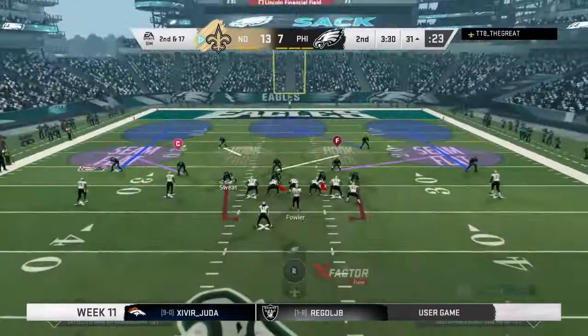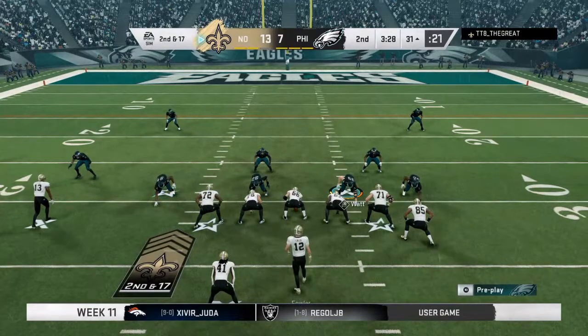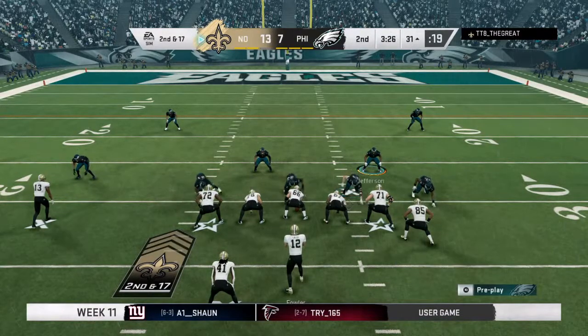Don't need it all back at once, but you figure they're going to need something here. 17 yards to go on second down.